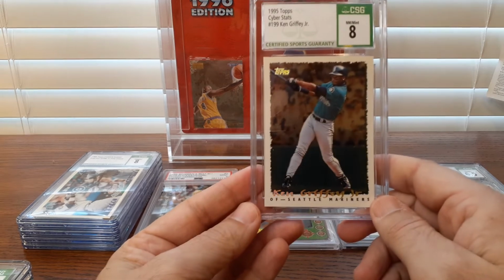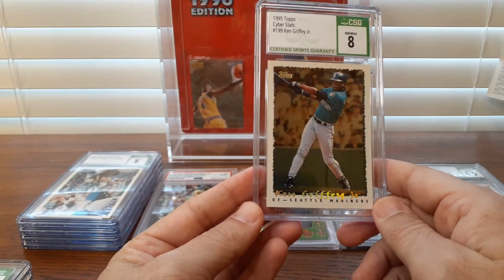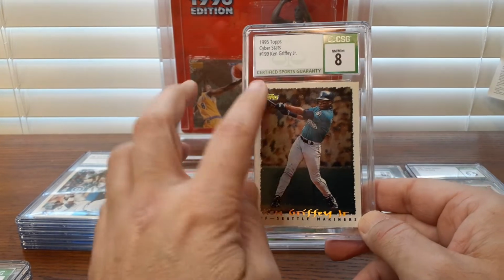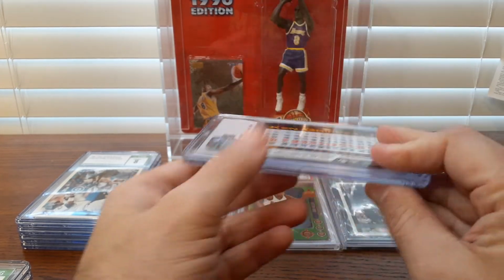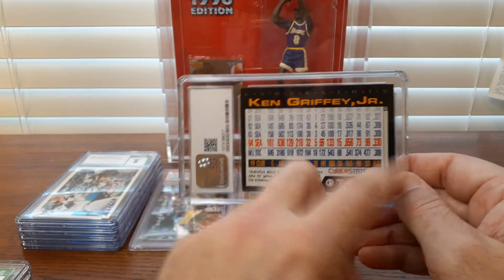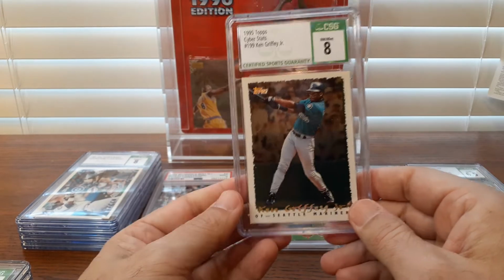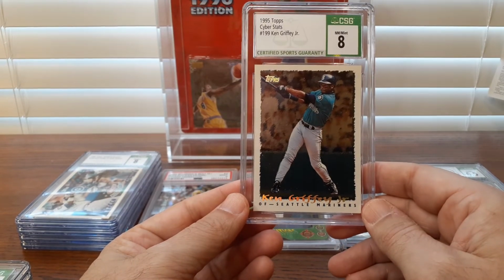This is a cool one. This is the Cyber Stat, so it's kind of got like a foil finish on it, and then kind of a refractor finish on the Topps logo, and then Griffey Jr.'s name. And on the back it says Cyber Stats. Imagine with that black back, it could be a little tough. But that's a cool card, and an 8.